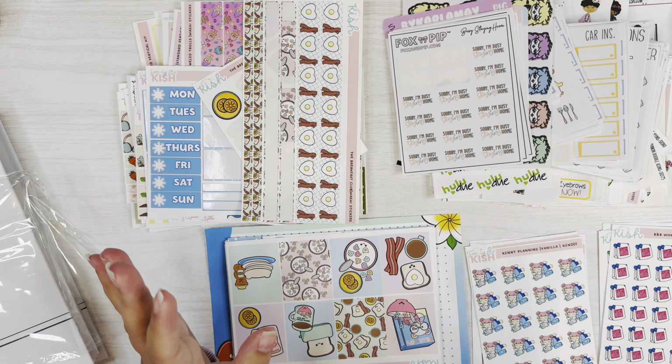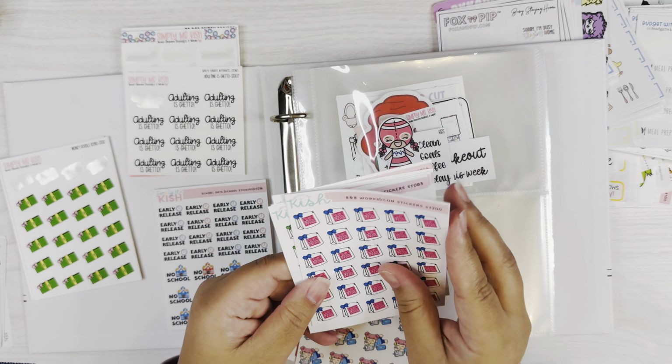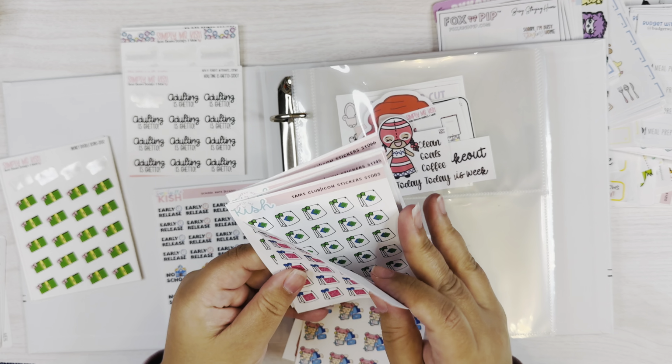So the school ones are going to be all together. And then I'm going to have the shopping icons, like all the shopping bags, because I know I have more than just these. So we have the shopping, and then we have all the Kenny ones, like the little person icons. So we can have those. Let me see, I think I have a ton more of hers.